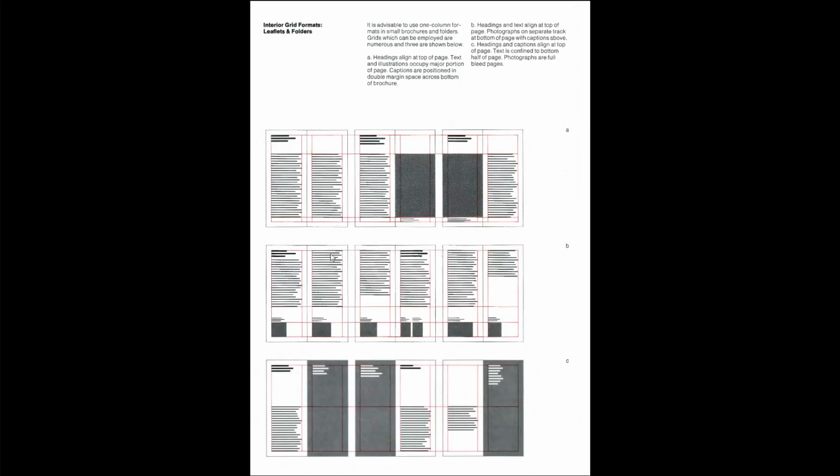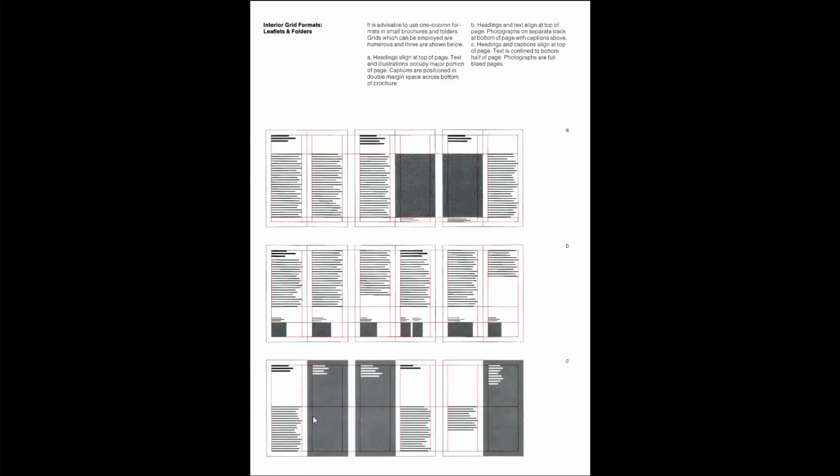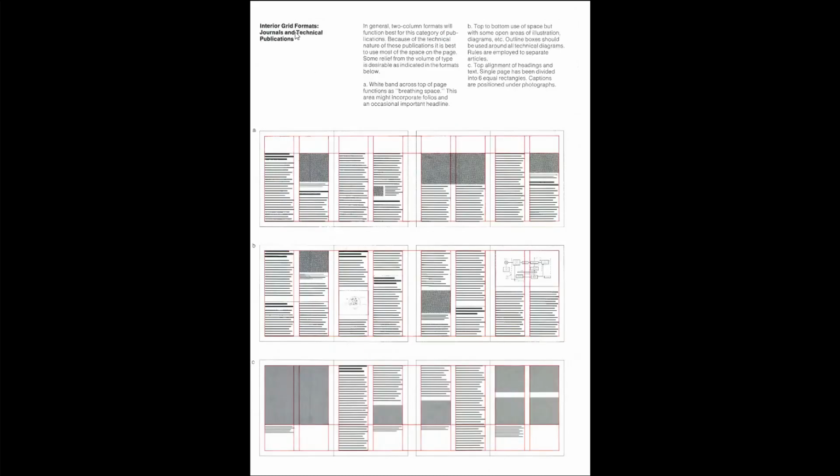Also, because you had to specify your type setting, you just set galleys of type based on your grid format, and then it would come back and you just cut it up and paste it down onto the actual art itself on the art boards. But again, they've got the grid worked out really quite nicely, and through here everything's working quite well. Interior grid formats, again, just showing how things can be worked out. This is a good way of thumbnailing anything you're doing anyway, to be honest. I still do stuff like this, where I just sketch it out and draw it in. It's a really cool way of doing things.